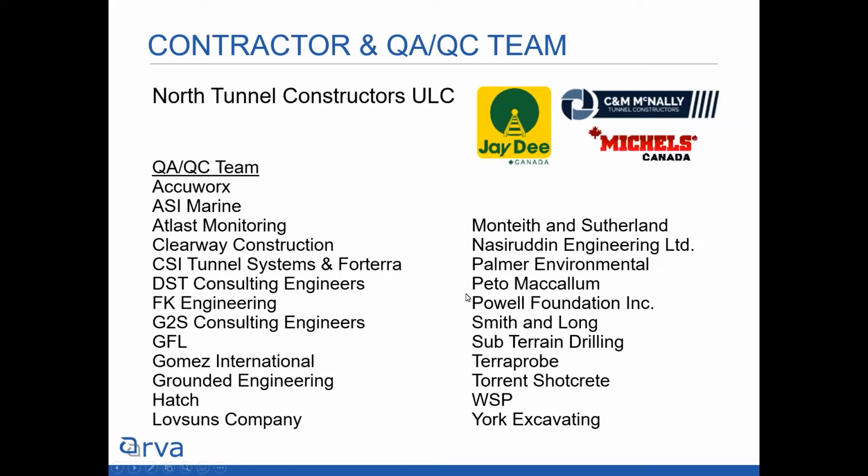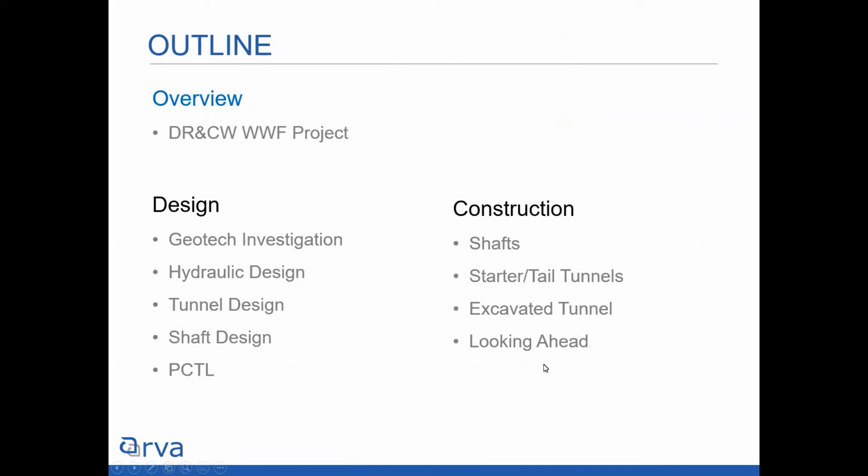Okay, so let's continue. All right, so this is the outline. We're going to talk about the Don River and Central Waterfront Wet Weather Flow Project. That's what those weird letters were at the beginning. Then we'll go into design, talk about the geotech investigation, hydraulics, tunnel design, shaft design, and the precast tunnel lining. And then we'll talk about a brief construction update. So we'll talk about where the shafts are, starter tail tunnels, the excavated tunnel, and the TBM, and then looking ahead for this project.